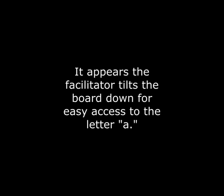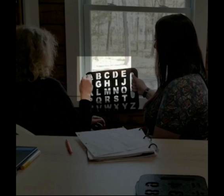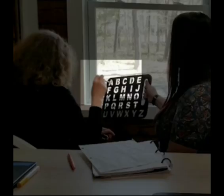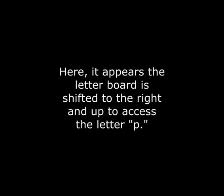It appears the facilitator tilts the board down for easy access to the letter A. Here the board is shifted down and toward the left for easy access to the E. Here it appears the board is shifted to the right and tilted backwards to access the letter A. Here it appears the letterboard is shifted to the right and up to access the letter P.